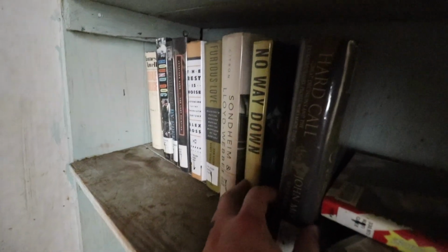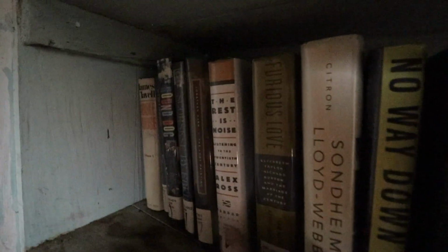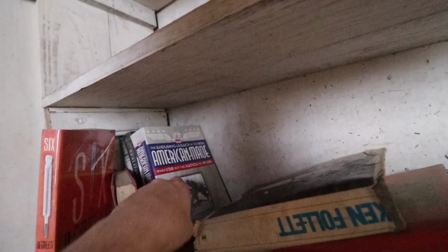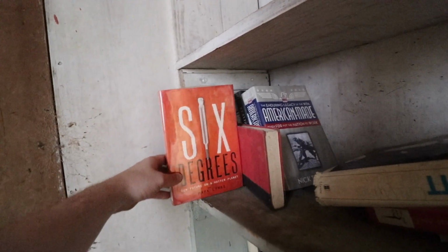And then No Way Down. And up here, even more books. American Made: The Enduring Legacy of the WPA. 6 Degrees. Interesting. And then these books are a little bit older up here. They're paperback, so they're a little decayed.